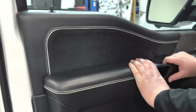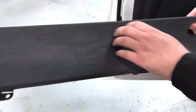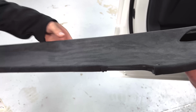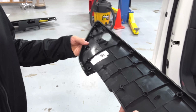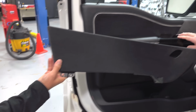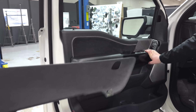And Tyler actually has a piece of the Alcantara artificial suede. This is much softer. It is a fabric type material made to look like suede. And this would be off the 2018 Model 3 that we tore down years ago. But very similar application in the door panel, kind of the mid-bolster area as we would call it.